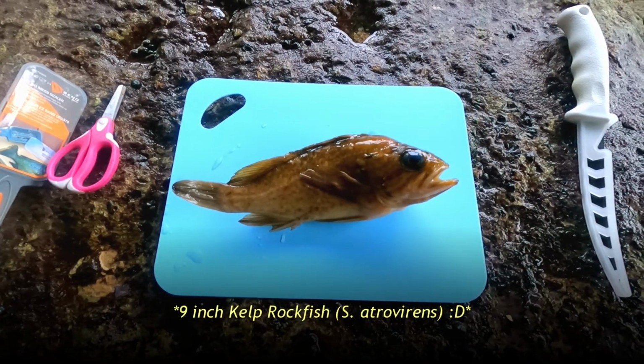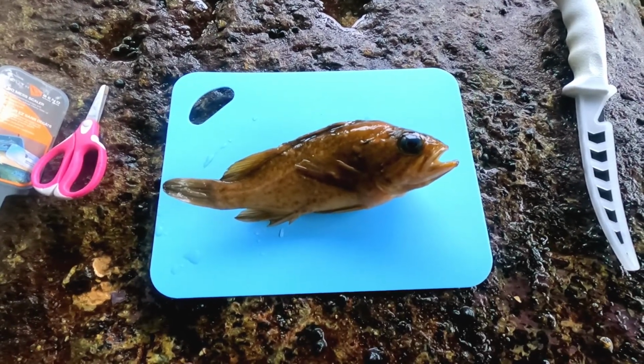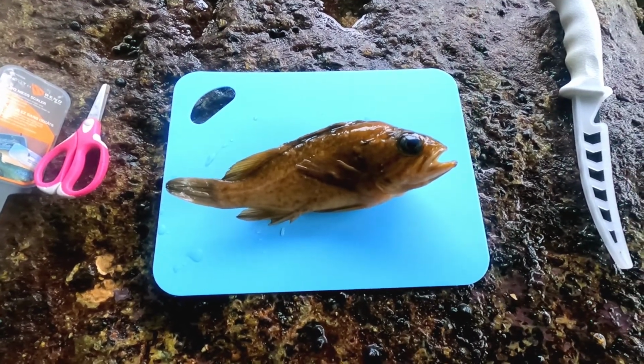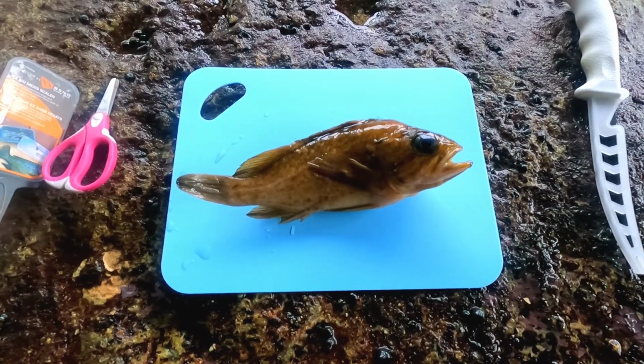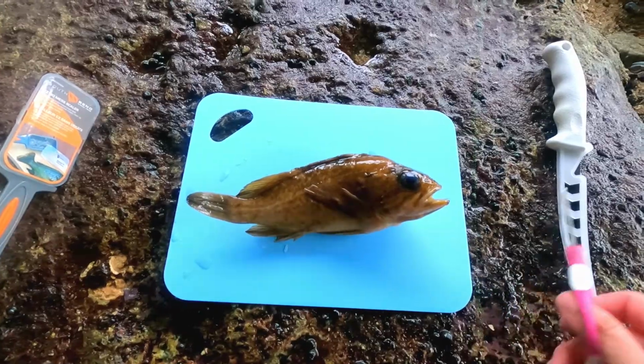So here's a rockfish that I kept from Coast Guard Jetty a couple days ago, and we're gonna make a nice soup out of it. All I'm gonna do is fin him, gut him, scale him, and well, that's about it. So let's go ahead and clean him up.